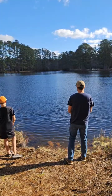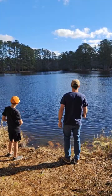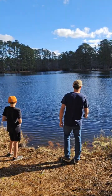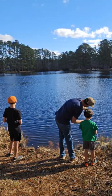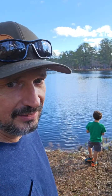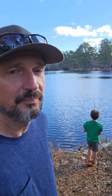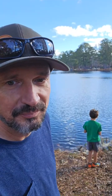All right, buddy, here you go. You see it right over there? All right, so I'm a little bit worried actually because we've been here for a few minutes with the bread ball baits and we are not getting any bites yet. Normally we catch bluegill here like at will.